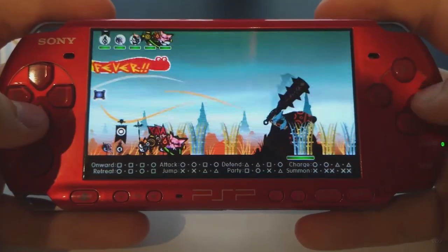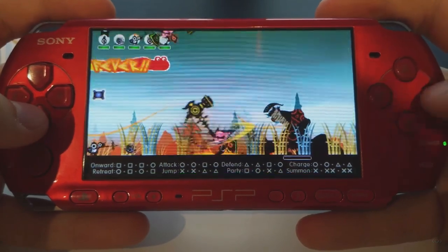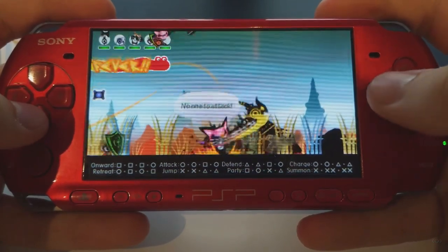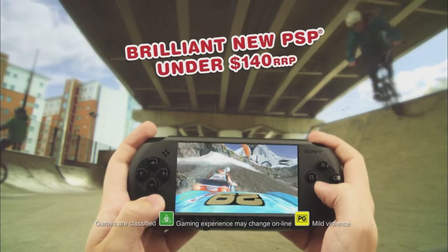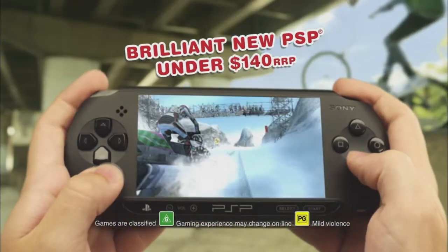The PSP 3000 kept the same form factor as the 2000, but the screen was downgraded, causing some people to see scan lines in the system. Next up is the PSP E1000. This PSP was released only in Europe as a budget option and came with no Wi-Fi support, only UMD.